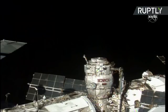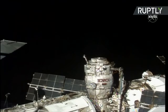This is Mission Control Houston. If you're following along, the pre-breathe of pure oxygen by Roscosmos cosmonaut Kud-Sverchkov inside the Poisk module airlock is complete. They have resumed the depressurization of the airlock down to vacuum before opening up the EVA hatch, or the spacewalk hatch, on the side of Poisk. That's out of the view that you just saw in this downlink video.